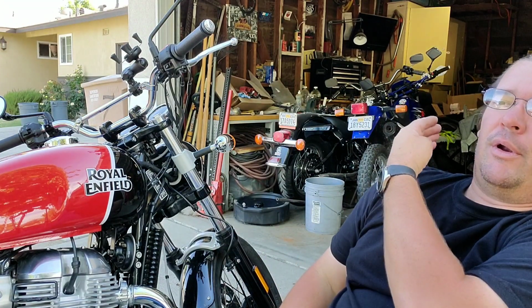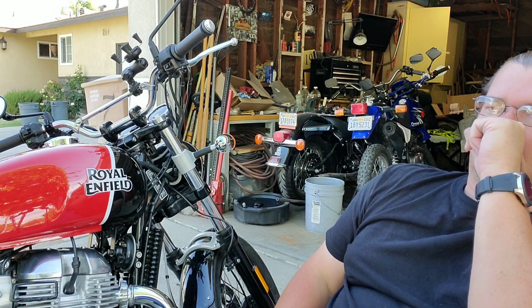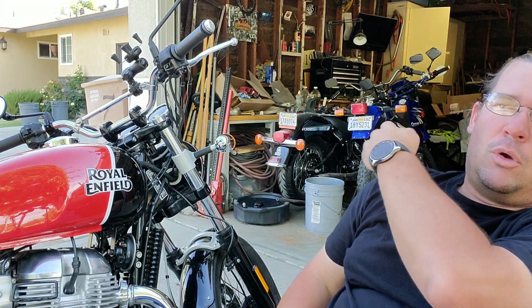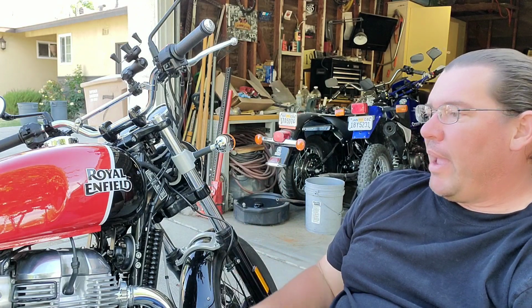In my garage, it gets parked on this side of Ben's bike and the Harley now. So I'm moving it from, what do you call that? The passenger side, I don't know. I'm moving it from the right side of the bike. I would love to have that handle there.